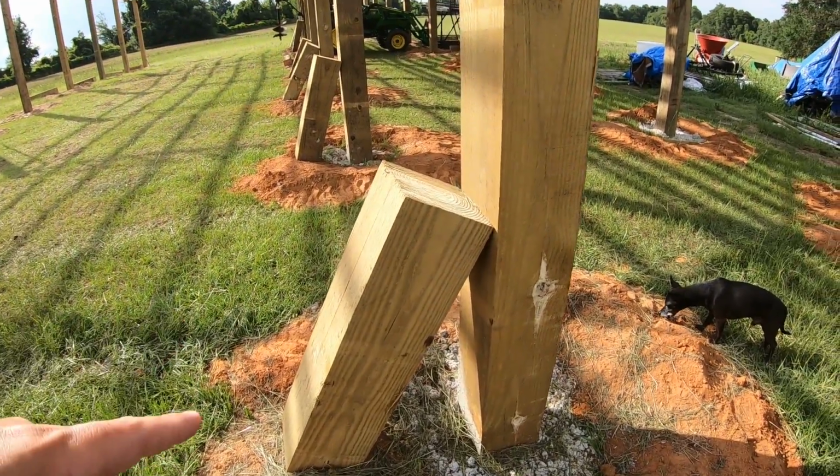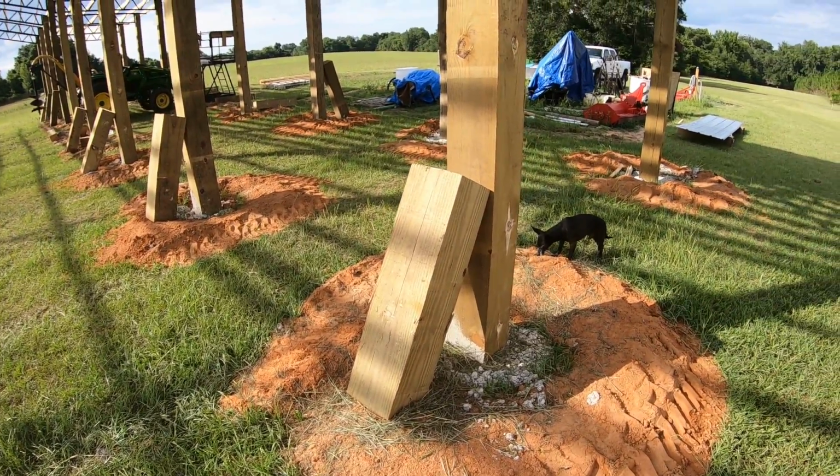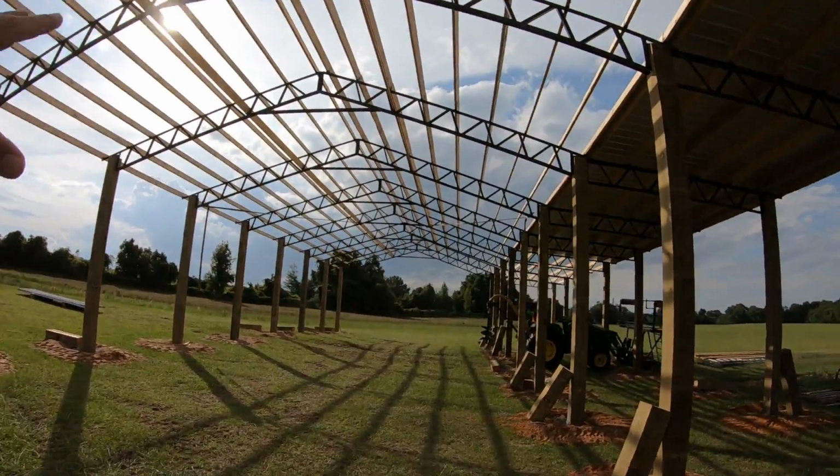And this is that real good CCA treated stuff that's kind of got that not so good chemical in it, but that is exactly what I want for the bugs out here. So I'll give you a good look. Hopefully I'm not blinding you with the sun.